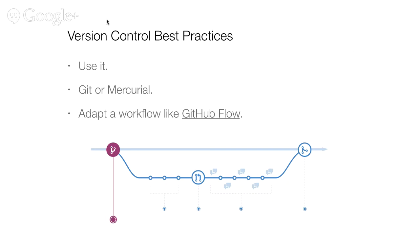So let's get right into it. The first best practice is really version control. And you want to, first of all, make sure you're using it. And I say that because it's really easy as Salesforce developers for us to skip that step.